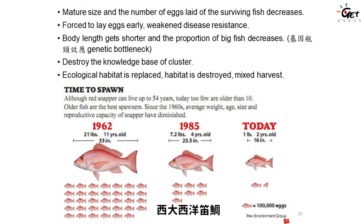Here is some result. The mature size and the number of eggs decreased. And laying eggs early means weakness and less disease resistance, because they didn't have more experience. You know, for a healthy fish to grow up to 11 years old, they have to experience a lot of things. And nature eliminates them by death. So only the best survive. If the best survive, the eggs those survivors lay are of better quality. So when they are young, they don't have much experience, and their eggs are weak.